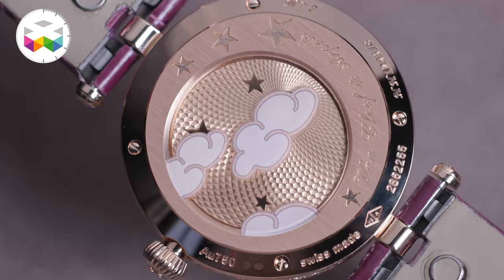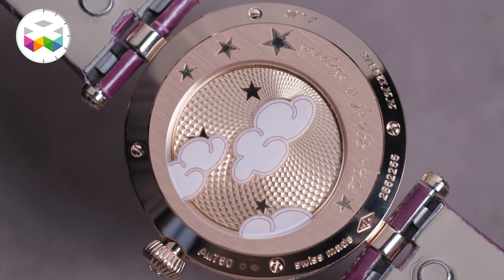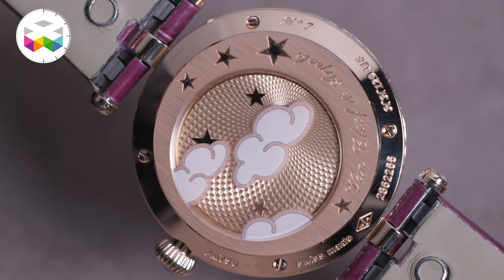Yes, in jewelry and high jewelry, we love to pay attention to details, even the details that you do not see, because we feel it is part of the personal pleasure of wearing these pieces. So there is also a decor and a story that's told at the back of the watch, yes.